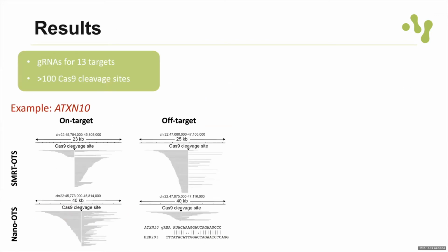To evaluate our methods, we designed guide RNAs for 13 different targets. And we detected over 100 Cas9 cleavage sites for all of these guide RNAs. This is just an example for one of the guide RNAs targeting the ATXN10 gene. On the left here, you have the on-target site for both of the technologies. Here you can see the Cas9 cleavage site and this really typical read pattern that we get. And on the right here, we have an example of one of the off targets. Again, you see this same read pattern as we see for the on target.